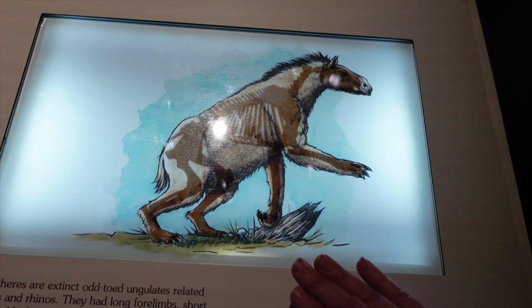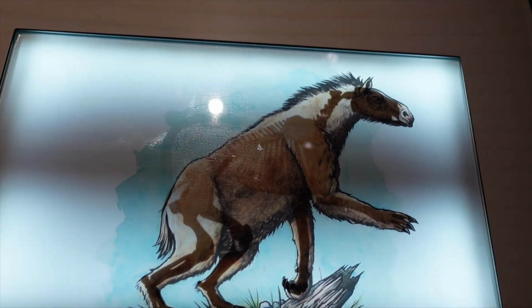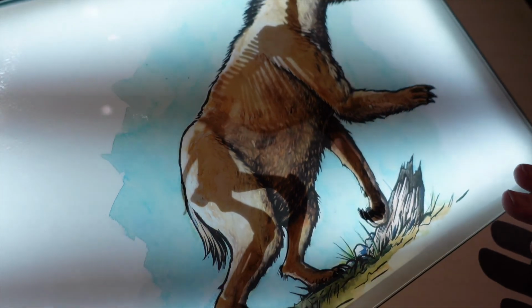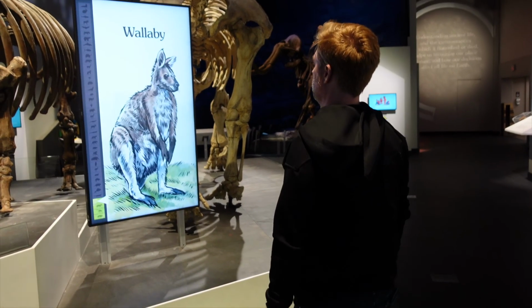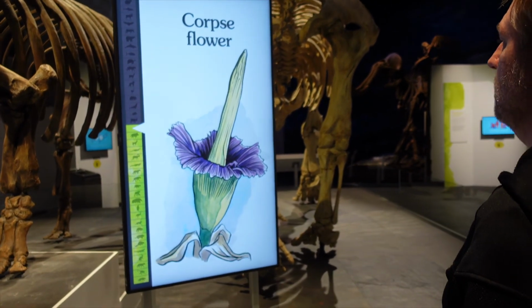It just lights up so you can see him brighter, like a watercolor in a way. Oh, you see his bones inside. Do it again. The force. Look at the bones. You got this cool guy. You're a corpse flower. I'm a corpse flower.